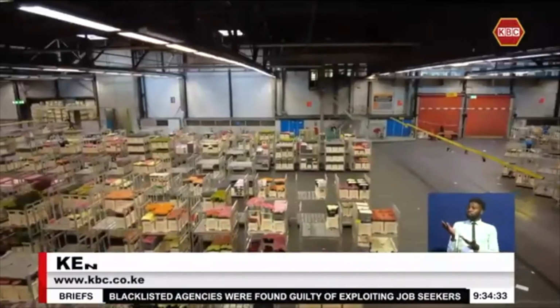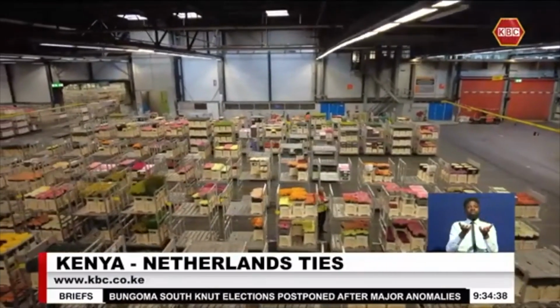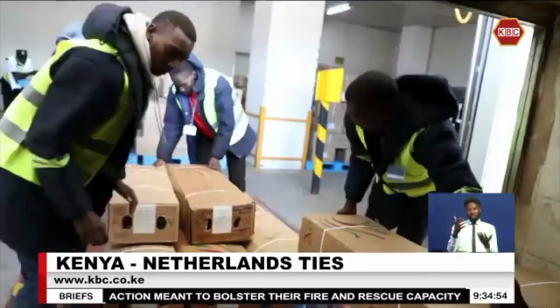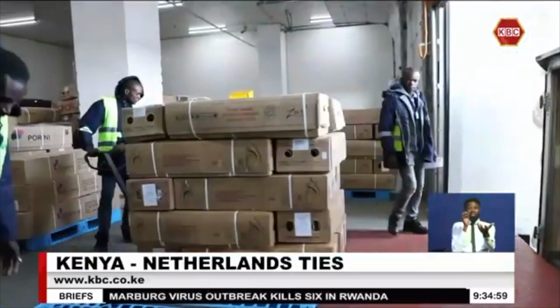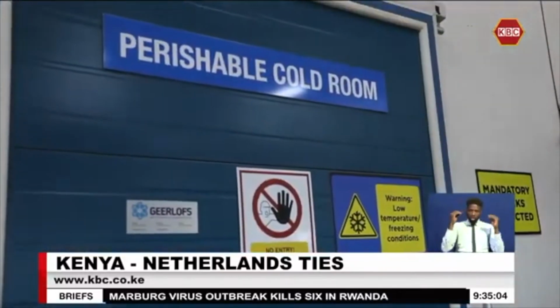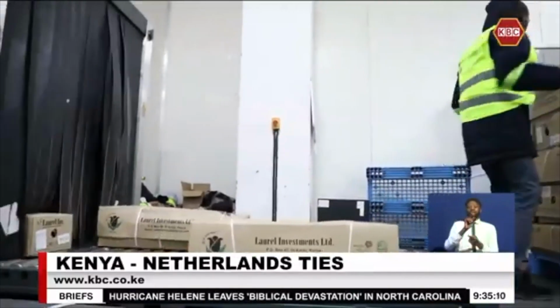It is a cooperative venture that is the world's largest international trade platform for flowers and plants. This building is as big as Vatican City in Rome, and the whole area is as big as the Principality of Monaco in the southern parts of France. Kenya exports flowers worth nearly 50 billion shillings annually to the Netherlands for sale in Europe. The flowers, initially transported through air freight, would later see calls for a shift to sea freight.